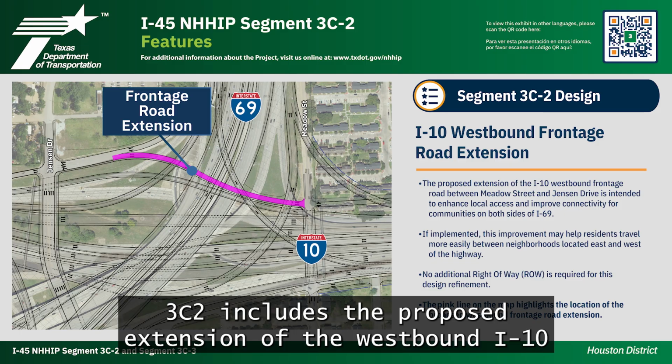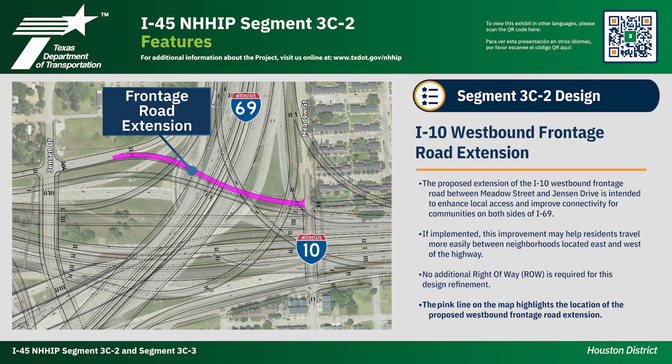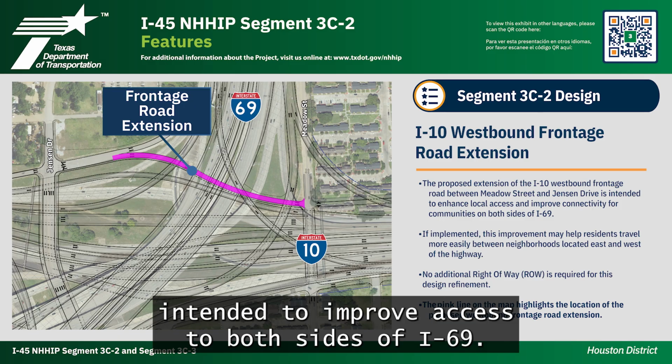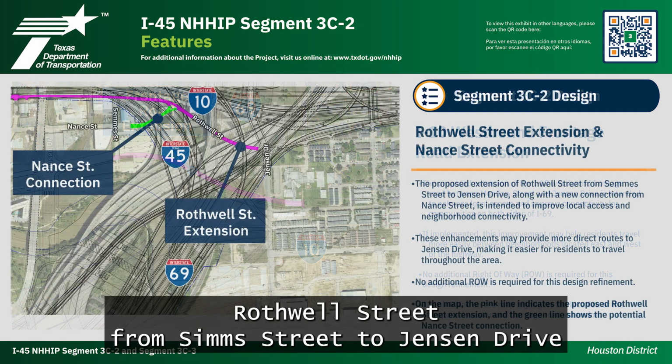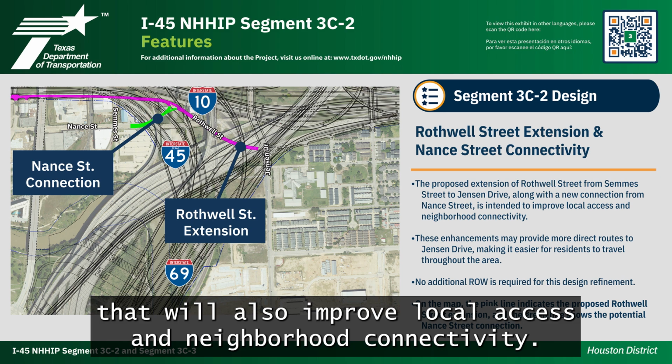of Elysian. 3C2 includes the proposed extension of the westbound I-10 frontage road between Meadow Street and Jensen Drive, intended to improve access to both sides of I-69. Rothwell Street from Sims Street to Jensen Drive will be extended, along with a new connection from Nance Street that will also improve local access and neighborhood connectivity.